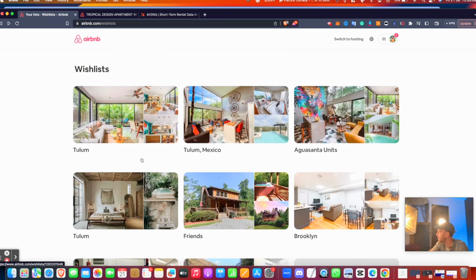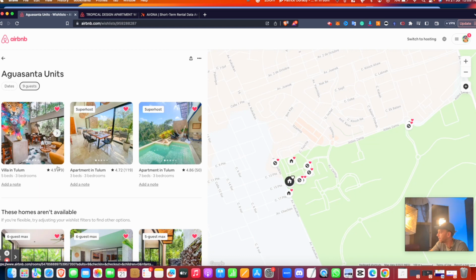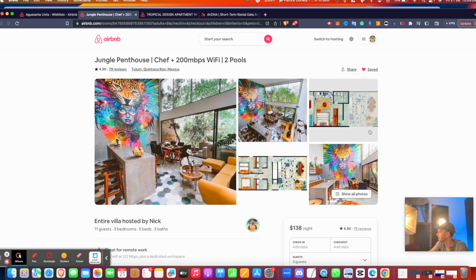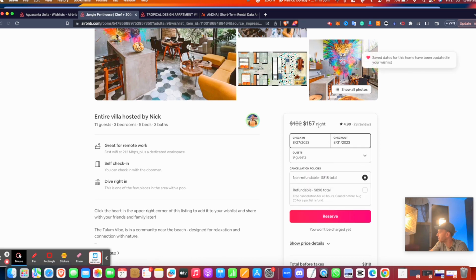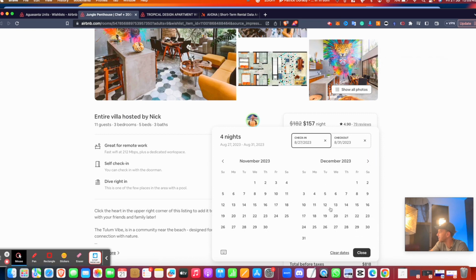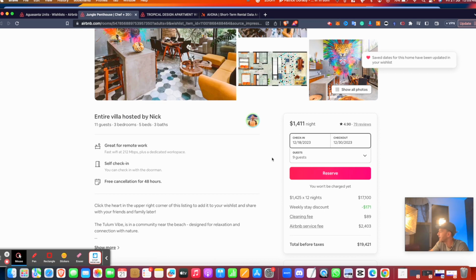And then here's my unit. To give you an idea, at 79 reviews, I made about $83,000 in revenue, at an average of about $248 a night. Now look, mine is a little bit different. I have pretty good reservations. From here to there, it's about $157 a night in the low season. In the higher season, from here to here, it's about $1,400 a night.